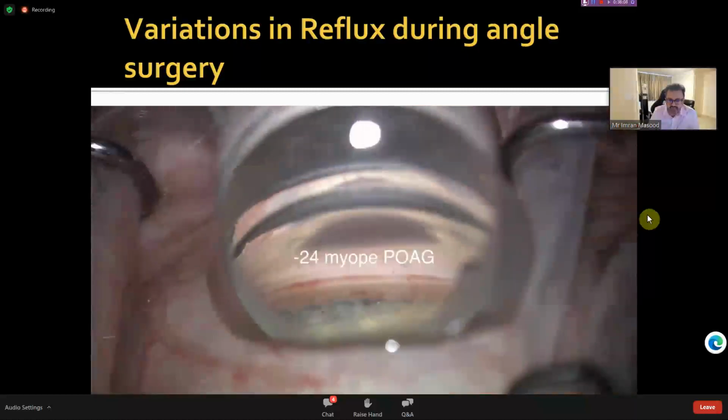So here's another example. This is a very highly myopic patient with primary open-angle glaucoma. And you can see here that you've got a good amount of blood reflux here. You've got less blood reflux here. So this may be a point where there is a collector channel directly behind the canal. And so this is the kind of place you want to aim for in terms of your iStent.